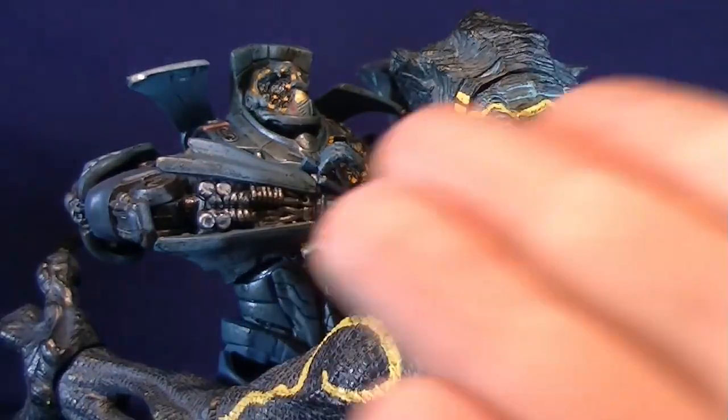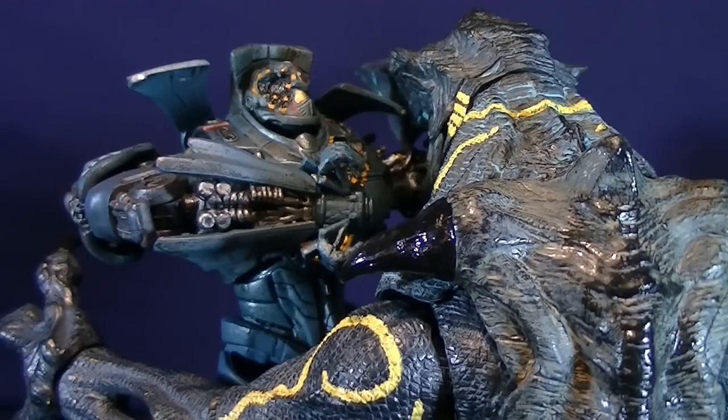So what do you guys think? Have you got Anchorage Attack Gipsy Danger? What's your favorite fight scene from Pacific Rim, or is it just not your thing? Please let us know in the comments.